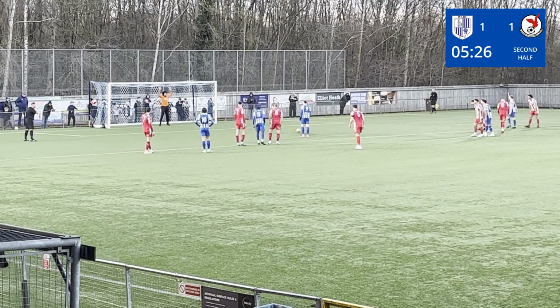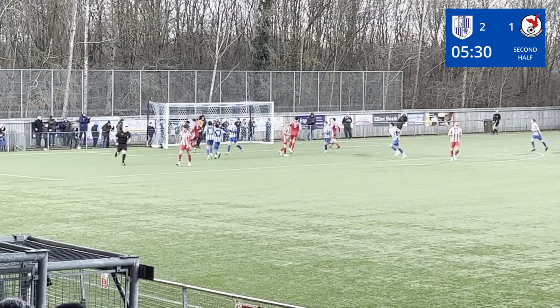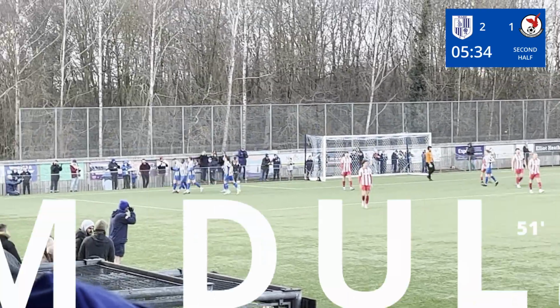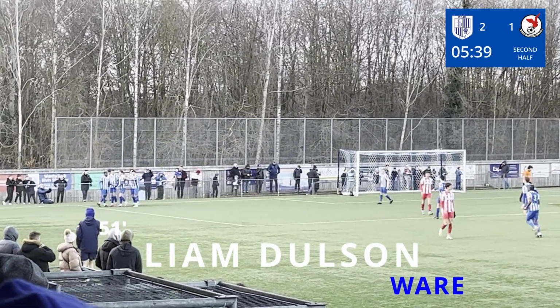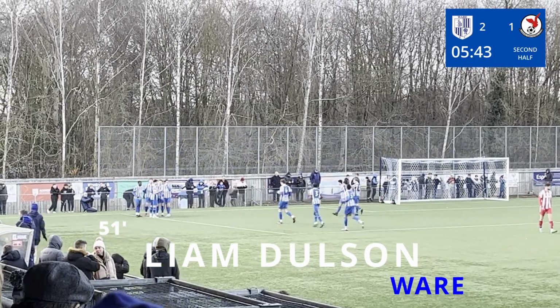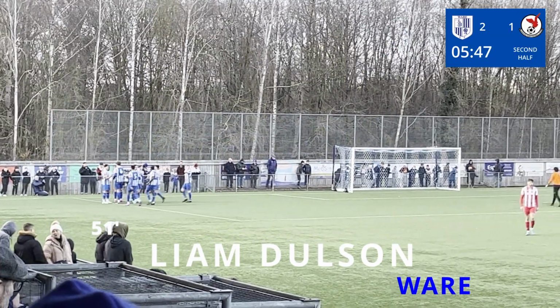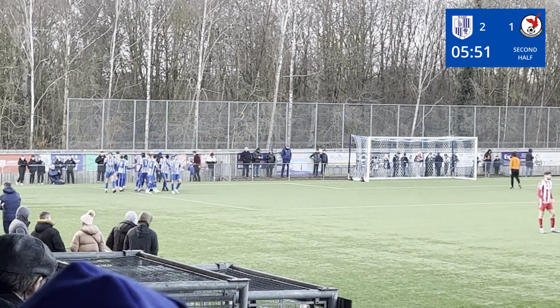He'll be more worried about putting Ware in front here. Here he comes and fires it in to the left-hand corner. No goalkeeper was getting near that. And Ware go back in front. Yeah, big cheers from the kids behind the goal there as well. Just before he took it, they were all running along the railings, hoping to get a better glimpse of that. And as you say, he's put it hard and fast to the keeper's right, giving Ware the 2-1 lead.